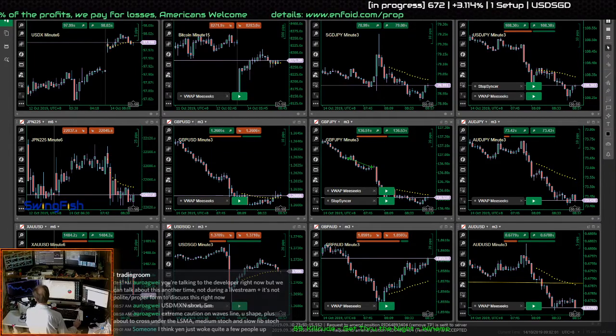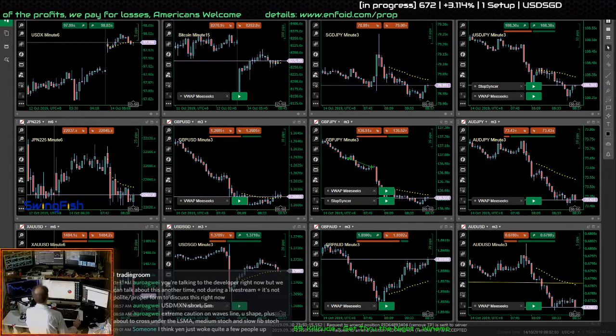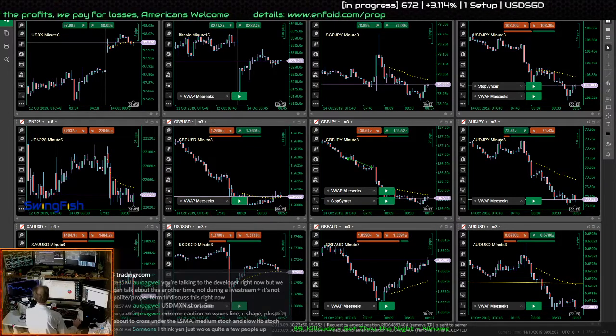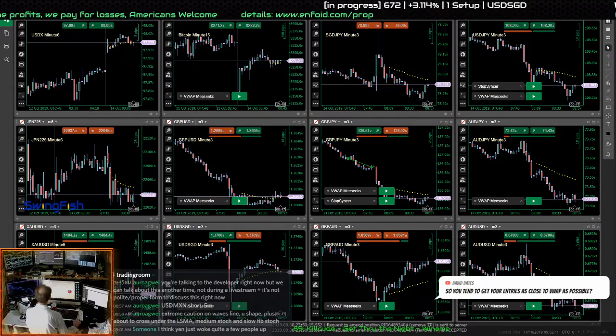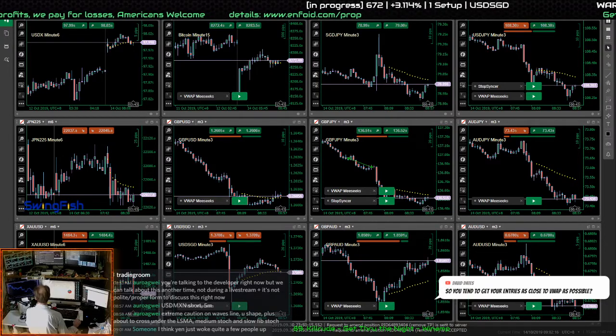But of course, this is not meant to measure size. This is just so you have an idea how much you can buy or sell. So that's right, as close as possible, because the closer it gets, the more size I can put on at the same risk.